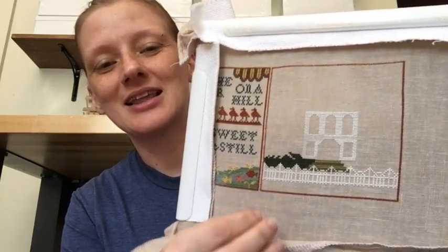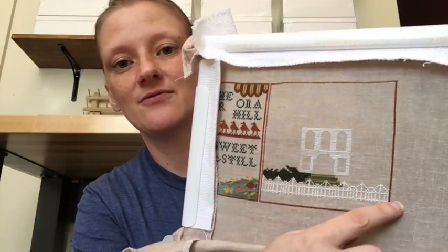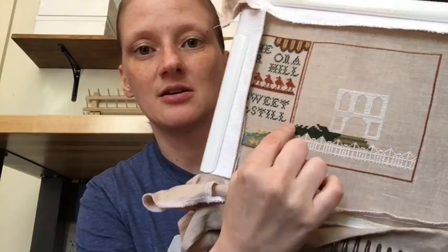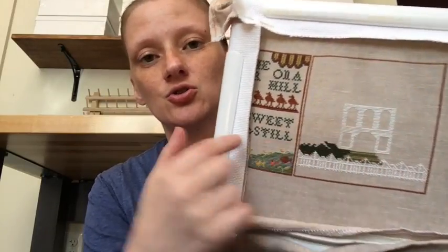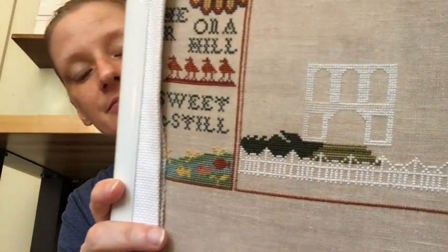Anyway. The last time you saw this, I think I had done the box and part of the fence. So I finished up the fence. Let me clarify, I did not do all of this yesterday at the stitch along. I took this out and worked on it a couple weeks ago for a couple days. But since the last time you saw it, I finished up the fence. I put in some grass, the grass here. And I've worked on the church. So I have all of the white in the church. I have at least half the stitch done, and I'm just working my way back and completing the second leg.